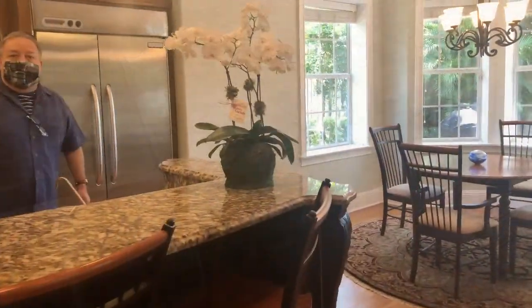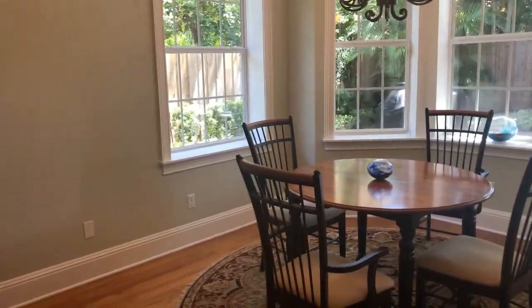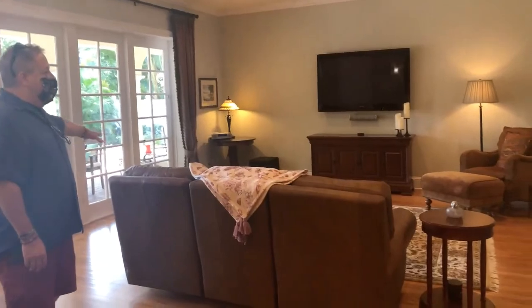Very cool. A light there. So this is a breakfast nook, which is really awesome, really nice. Like you said, a lot of lighting. Yeah. All right, so central living area here, nice and spacious.